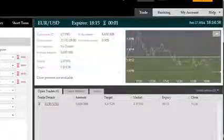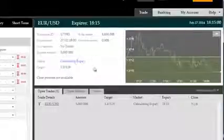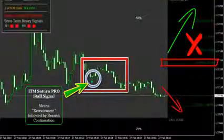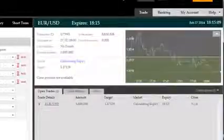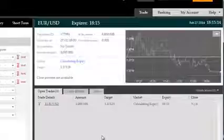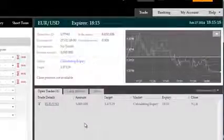So we now have 2, 1, 0. We've now expired in the money. I'm just going to wait for this to show expiry. We had a 77% return on this trade. So the gross return here would be 8,850 for a net return of 3,850 on this very comfortable trade that was taken off of advanced signals given by ITM Saturn Pro before the price went short the way it did.